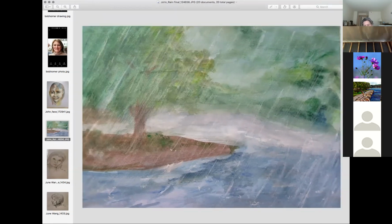So you got that effect of a really hard rain. You've got the distance, the atmosphere there, and overall, I think you got a nice painting going on there. It certainly gets the effect that you wanted, the idea of the raindrops coming down on it, and so it worked really well.